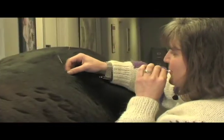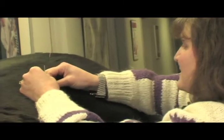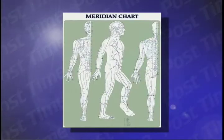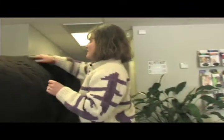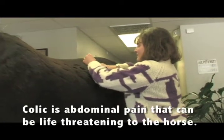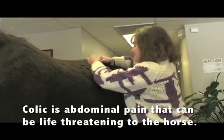Most, but not all, of the points are what's called transposed from human points, which means the first atlas of acupuncture points was written for the human body. As it's evolved, we've found other points specific to species. There's one point that is obviously specific to a horse because it's a colic point. And colic is a disease that's very specific to horses. So we learn that only in the horse.